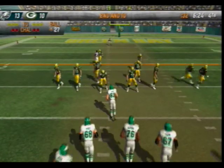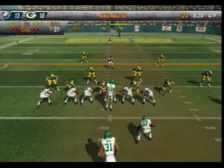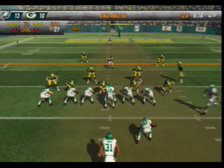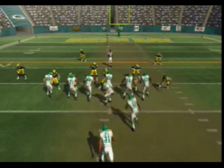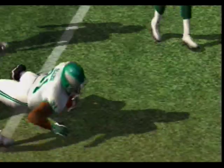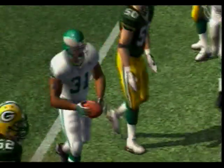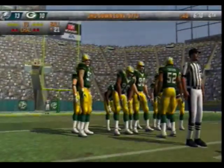Second and 10. Ball on the 27-yard line. Green Bay comes out in a 4-3. Is there on the stop at the 21. Dillon kept his legs moving. Gets 7 hard-earned yards.